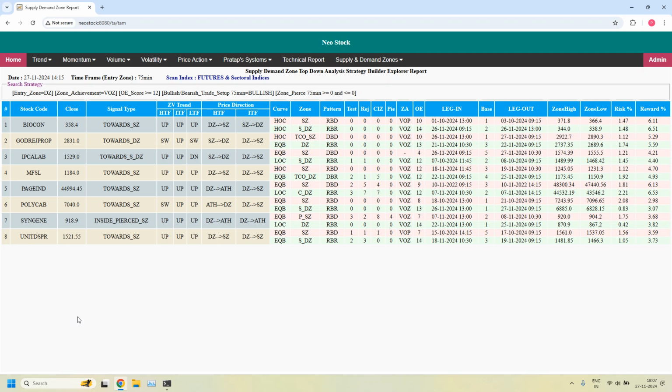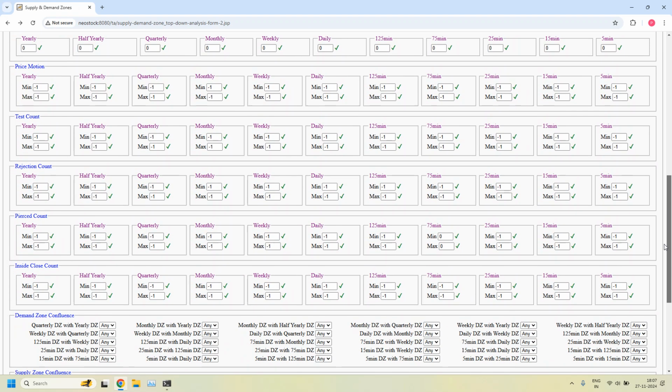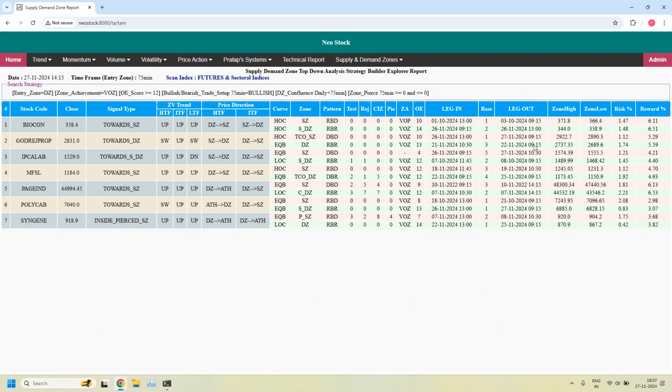Now let's find out of these 8, there could be some high probability setup supported stocks. We need to find them. The first filter should be based on LTF and ITF demand zone confluence. That is 75 minutes demand zone with daily demand zone confluence. I am enabling that filter. With this, we got 7 stocks out of 8, 7 stocks.